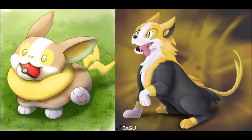At number 10, the Yamper line. This Pokemon is an electric type from the Galar region. The design is based on a Corgi, which are from England. This dog Pokemon, unlike many others, is actually based on a dog. I like this evolution, Boltund.